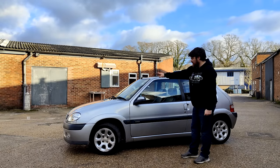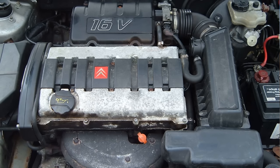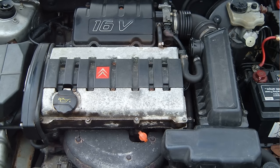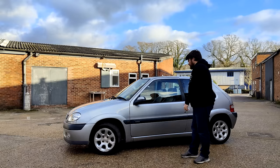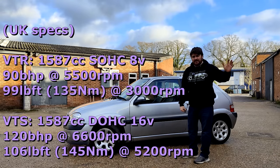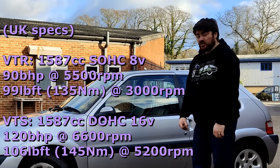The VTS was the same engine, but with a different cylinder head. 16 valves, hydraulic tappets, two camshafts. It revved to 7,000 and something. I don't know what. I never look at the gauge when it hits the limiter. It's about 7,200, 7,300, something like that. The VTR made 90 horsepower. The VTS, 120. And more torque as well.